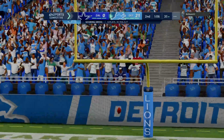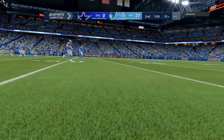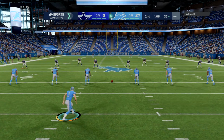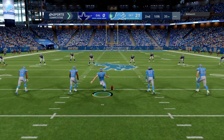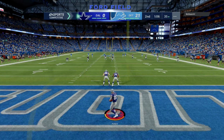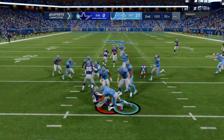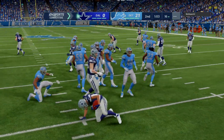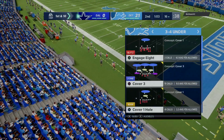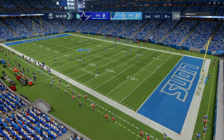And it is now 21-0. Makes the score Lions 21, Cowboys nothing. Out is the kickoff unit as they run up and send this one away. Fielded in the end zone. And in hindsight, probably should have taken a knee as he only gets this out to the 16-yard line. 1st and 10 at their own 16-yard line.